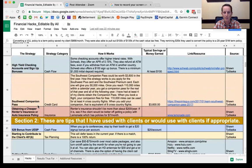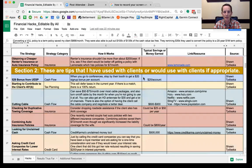Obtaining cheaper renter's insurance. This is a cool company that does renter's insurance. They're in like the big cities. I don't know if they're in every city. It's called Lemonade. It can be as cheap as $5 or $7 a month for renter's insurance. You just want your clients to protect their assets. And it's really inexpensive.